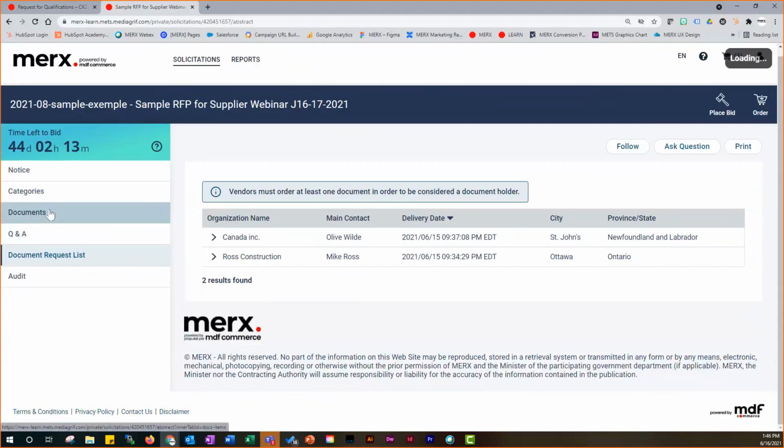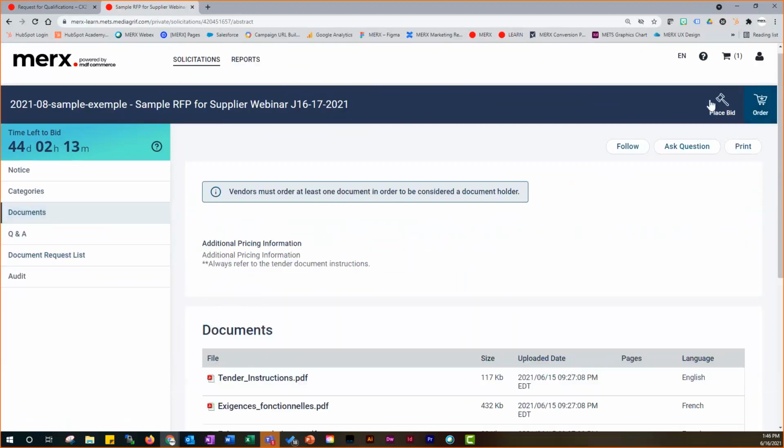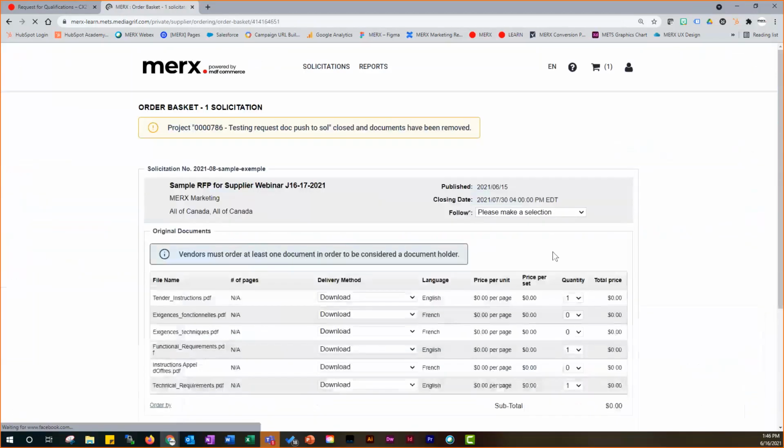Now, if I go back to the documents section and then I click on order, this will take me to the order basket, and then I can just simply get all those documents.